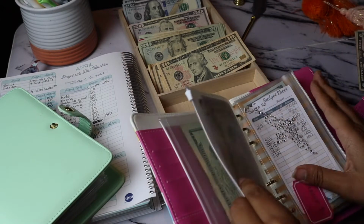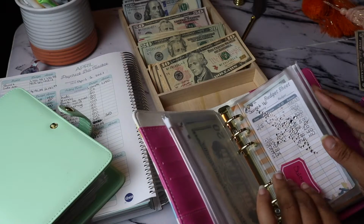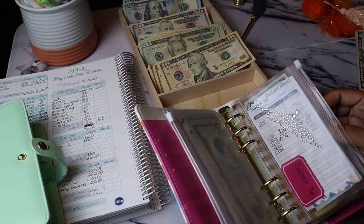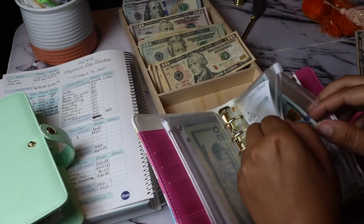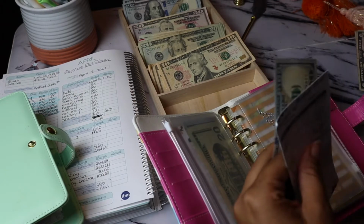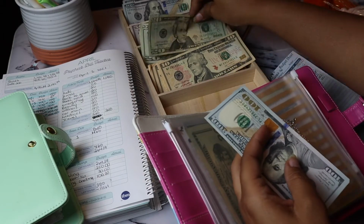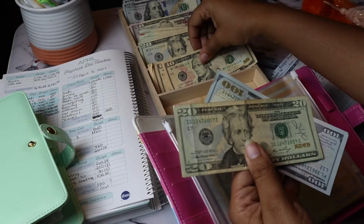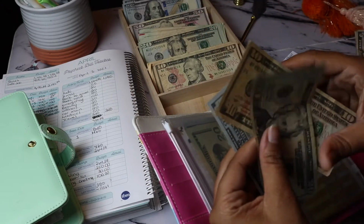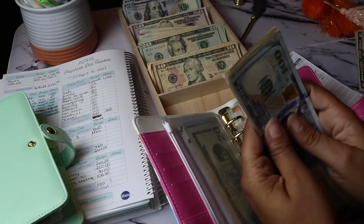So the Sweet 16 is going to be getting $20. Oh, actually I lied. Sweet 16 is going to be getting $30. So we have 10, 20, 30. So we have 100, 20, 30.